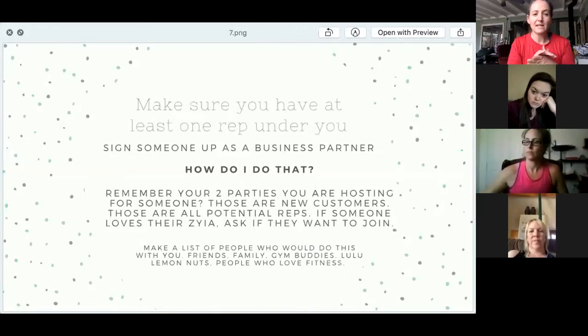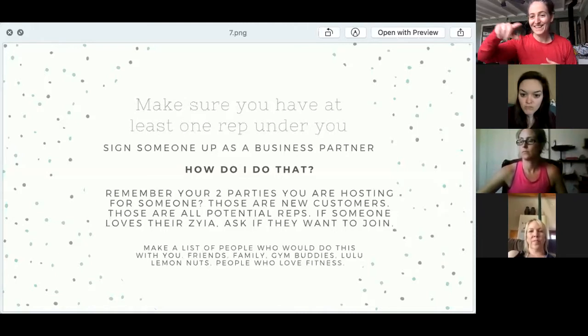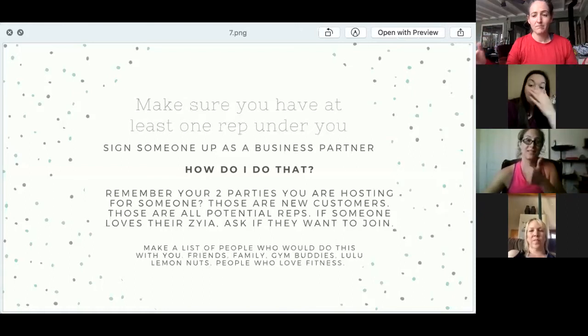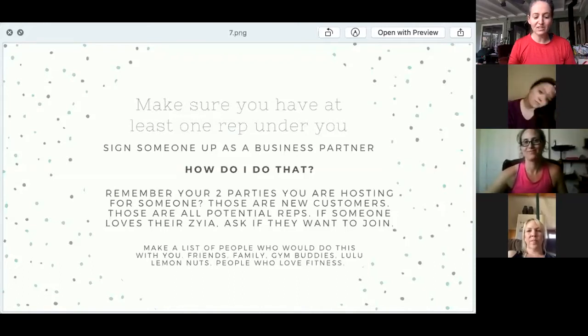Okay, so the next thing, make sure you have at least 1 rep underneath you. Sign somebody up as a business partner. How do you do that? Remember those 2 parties I told you to host? You guys, Autumn just got a rep from the party that she hosted 2 weeks ago. How'd she do that? The girl got her clothes and loved them so much, and Autumn followed up with her and said, hey, do you love your clothes? And she's like, oh my gosh, these are amazing. Autumn said, you should totally sign up to become a rep. And she said, okay.